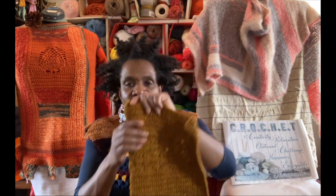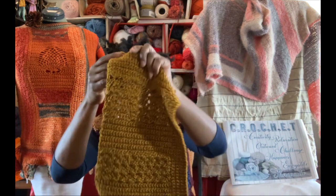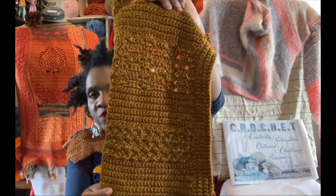The next item that I'm working on is a gift with Lion Brand's Basic Stitch yarn, and I don't have the wrapper, but I will put the information below. So I'm making a little cardigan. So this is the front side of the cardigan.